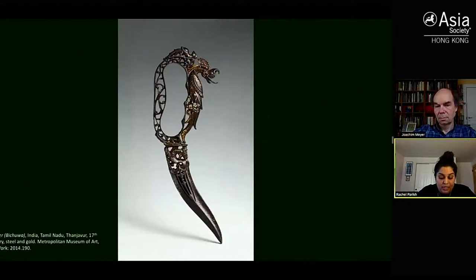The second weapon, and one that is actually often combined with a bagnuk, is the bichwa, which literally translates from Hindi to scorpion sting, as the narrow recurved blade resembles this. The South Indian weapon's small size made it easy to conceal in one's sleeve or waistband, while its looped handle fits snugly around the palm, enabling one to wield it without having to drop the dagger when, for example, grappling an opponent.